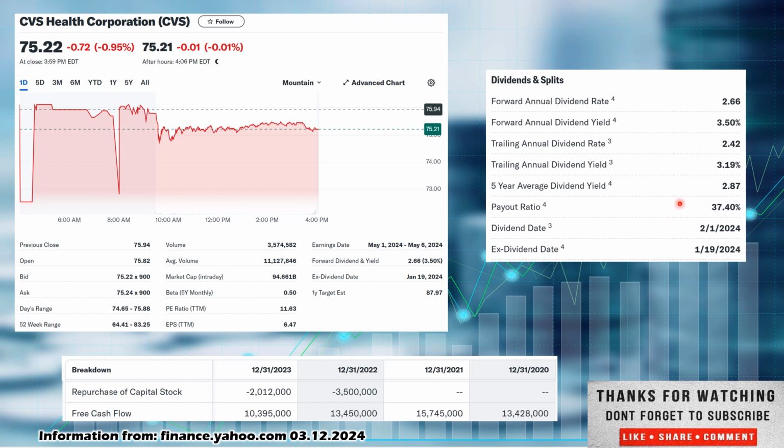Payout ratio is low, 37.4%. I like under 75%. So very good numbers overall so far for this one, in my opinion. Very nice starting dividend yield. We'll see if it's growing over time here in a minute.